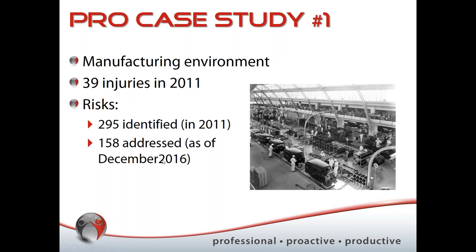As of December 2016, when I talked to them to get this data, they had addressed 158 of those items. So they were down to somewhere around 140 left on their list, which is a pretty significant reduction, right? They basically halved the number of hazards that were present by proactively addressing these. They did all of that in-house. We did the actual assessment of risk and evaluation of that, but they did all their tracking in-house, and they had an ergonomics team which was responsible for leading interventions throughout the facility on all of these different elements.